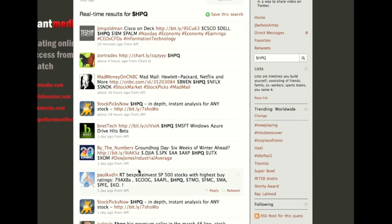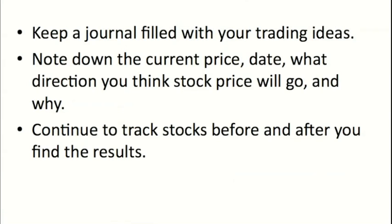During this time, we'll reject some stocks from the list. The idea is we don't want to keep everything, but we want to narrow down the list, while still keeping track of the others and continuing to follow them. This leads into the next step. Record your judgment. Every trader should have a trading journal.